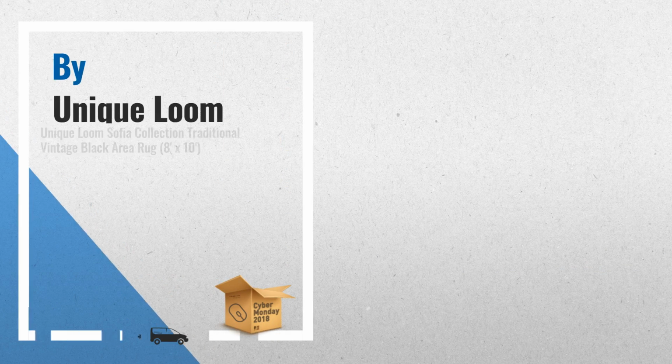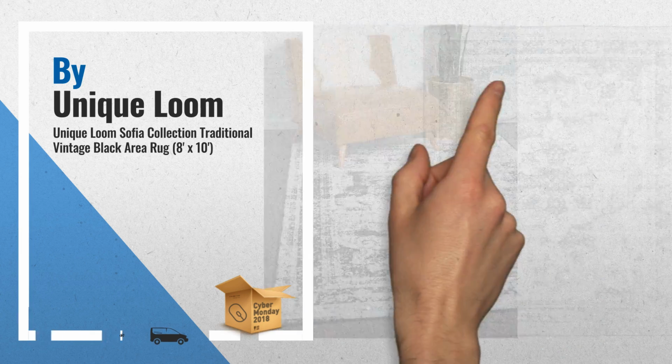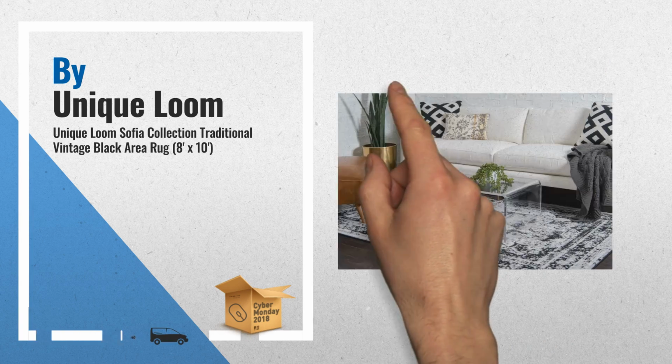Number 2, the alluring textures and dynamic colors of the Sofia collection can emphasize many styles you might wish to create. This collection has warm, distressed blue greens that accent your home while also being thick and sumptuous, caressing your feet with every step, by Unique Loom.